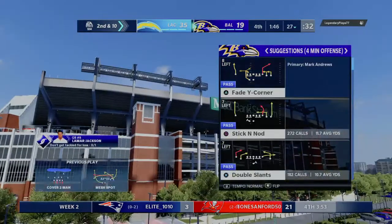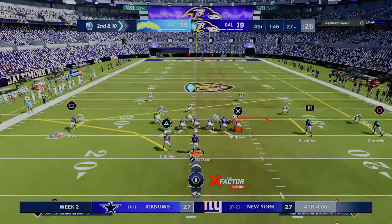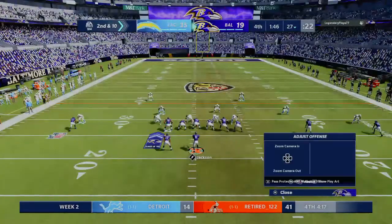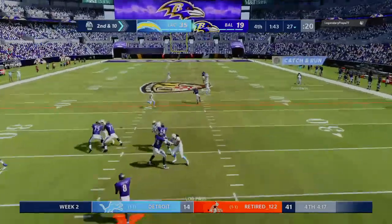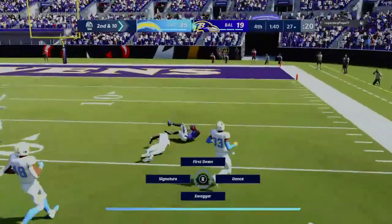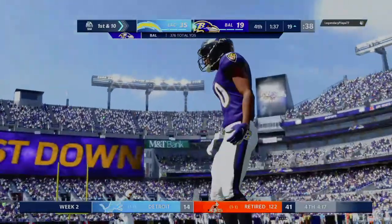Great break on the ball and able to force that incompletion. Second and 10 now from the 27. Throwing again. Jackson. He's going to let it fly. It's caught inside the 25. And he'll be taken down deep into Charger territory.